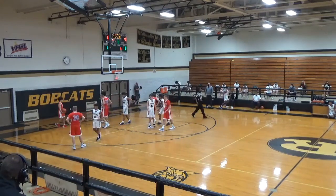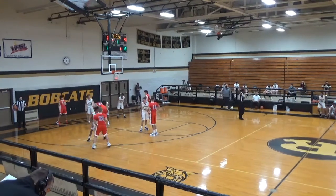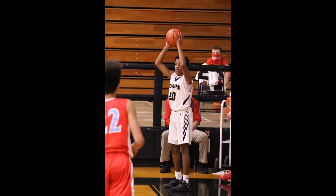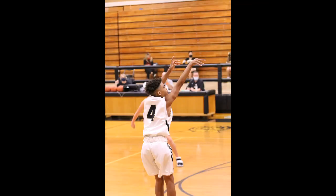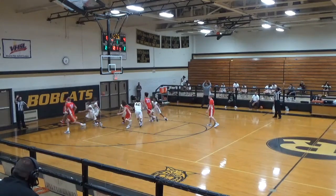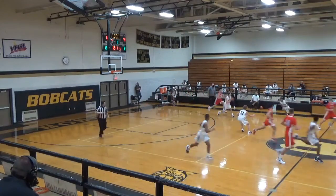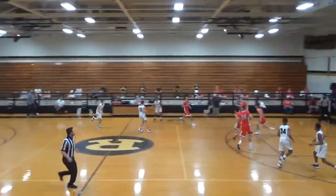But back on the other end, the Spartans draw the foul. And that looks like it is on number 12, I think. Yeah, Gavin Harrington for the Bobcats. That's his first. And so we have some more substitutions by the Bobcats. Action fast and furious here right now, Michael. Lots of fouls, lots of turnovers to be expected so far, since it is each team's first live action against another opponent this year.